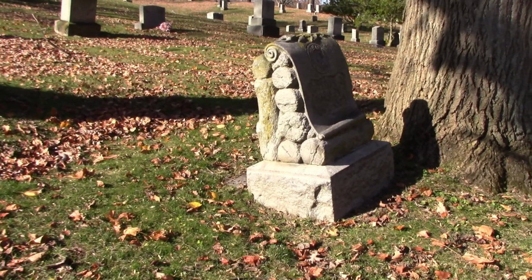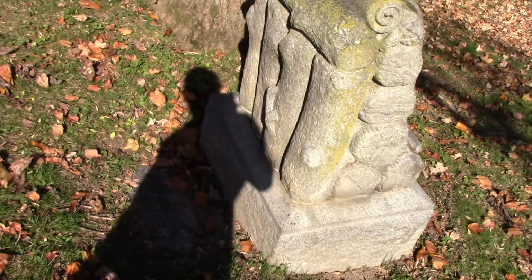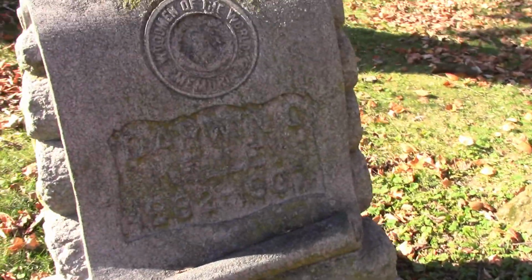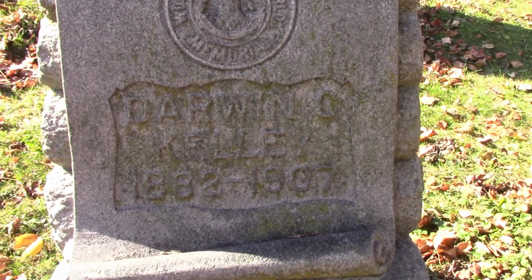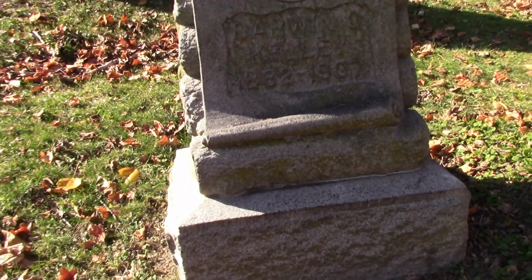This is a really cool stone. It looks like stacked logs. Woodmen of the World Memorial. Darwin Kelly. Such a cool stone. Look at that.